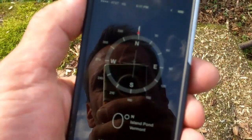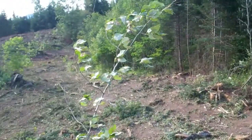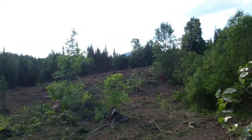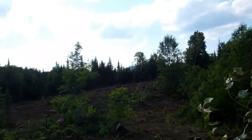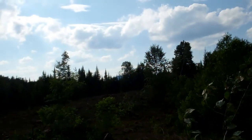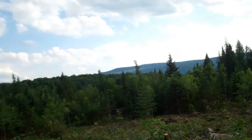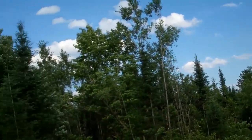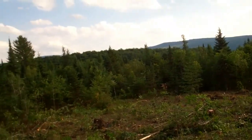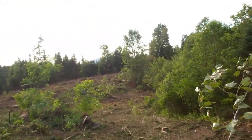Here we are on North Rock. Again, noticing the views, the beautiful views. As a matter of fact, just past it, you might not be able to see it on the video, but there is a gorgeous view of Bluff Mountain right outside of town. It seems that there's no place in Weatherstone Woods that, given the small amount of work, will not afford a beautiful view.